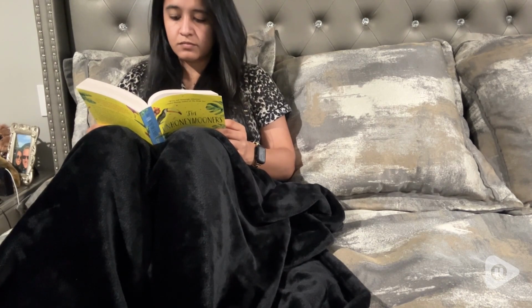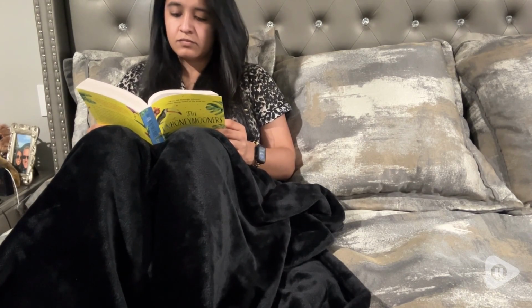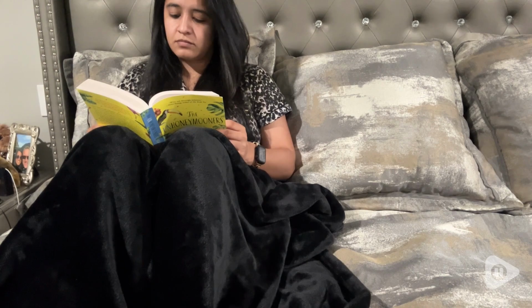But originally I got it because I like to sit in my bed and read, and I don't want to have to get under my covers. I don't want to have to unmake the bed. I just want something easy to put over me, and this blanket is it. This blanket is so comfortable. You're gonna love it, but that's just my point of view.